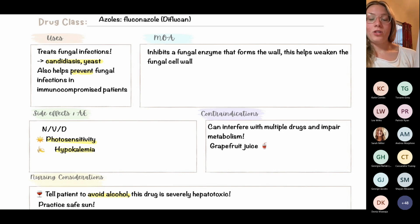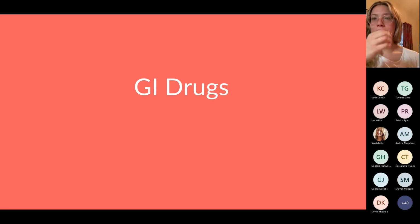You might have the drug amphotericin B. While amphotericin B also has these similar side effects, we know that patients usually have very bad allergies to amphotericin B, so we're going to pre-treat with Benadryl, diphenhydramine. Okay, I'm just trying to help you guys out a little bit.